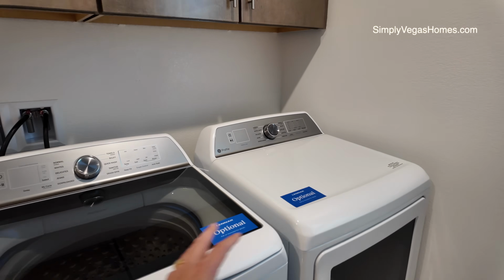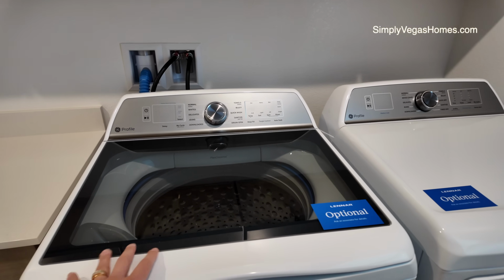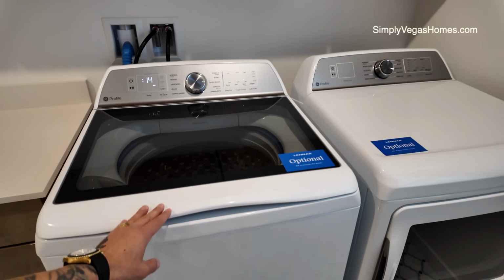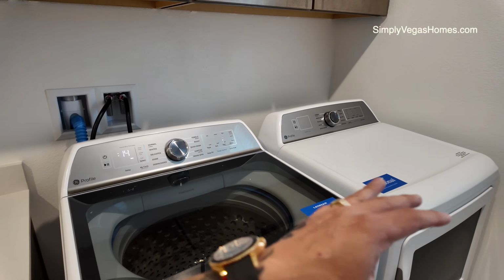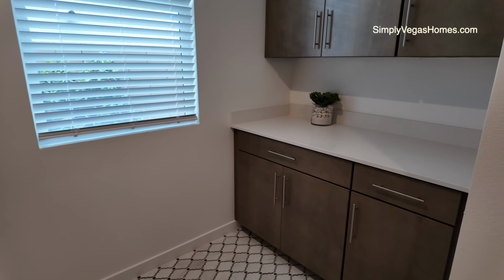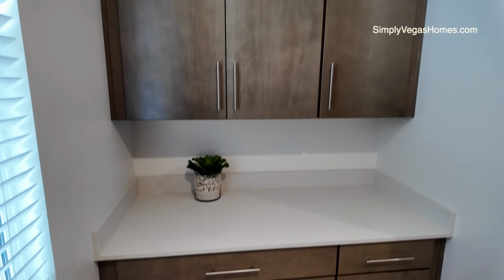Now, when it comes to washer and dryer, there's different gallons on here. So this is going to be the bigger load, as you can see, which is a plus. And also you need to make sure you check the BTUs, because you can be drying your clothes and it costs you more money because it takes a lot longer to dry.